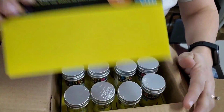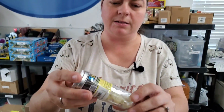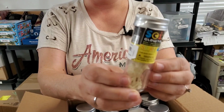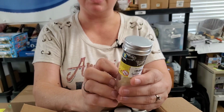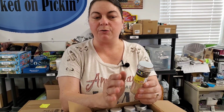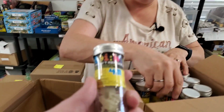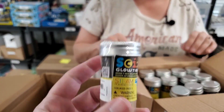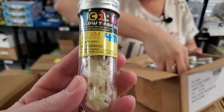Glow T-Rex skeleton? Oh, it's in a little display case. Oh my goodness. You build the skeleton and it glows in the dark. Now that is cool. It's called STEM, so it's really good for kids that are trying to develop motor skills and things like that. So the DIY stuff is like STEM toys. Is that glass? No, it's plastic. It's really thick plastic. It almost feels like glass.